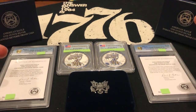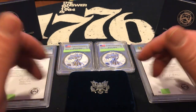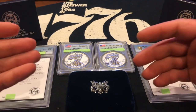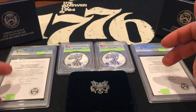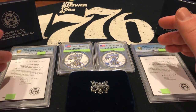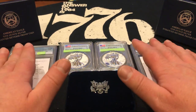And I got the two certificates. As you can see, they are not signed. The serial numbers that we got for these coins are a little bit high. They're a little bit up there. They're not outrageous and they're not low, obviously. But for those of you that don't know, 1 through 100 was signed by the Mint Director. If you guys got that, you got a gold mine. No matter how you slice it, you're making your money back if you're deciding to sell these coins.